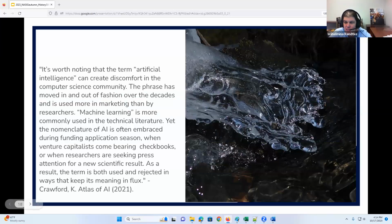I have here this definition of artificial intelligence from Atlas of AI that gets some of the fluidity of the definition. So the phrase has moved in and out of fashion over the decades and is used more in marketing than by researchers. Machine learning is more commonly used in the technical literature, yet the nomenclature of AI is often embraced during funding application season when venture capitalists come bearing checkbooks, or when researchers are seeking press attention for a new scientific result. As a result, the term is both used and rejected in ways that keep its meaning in flux. So artificial intelligence has a fluid meaning.